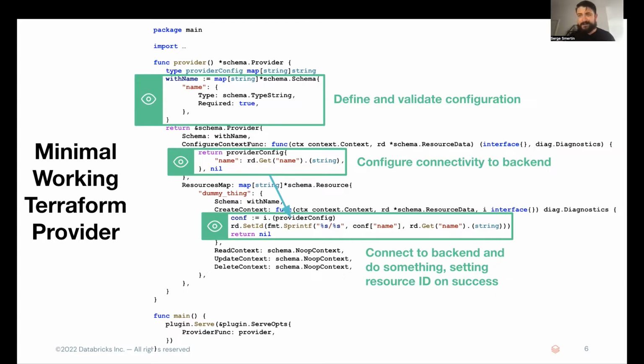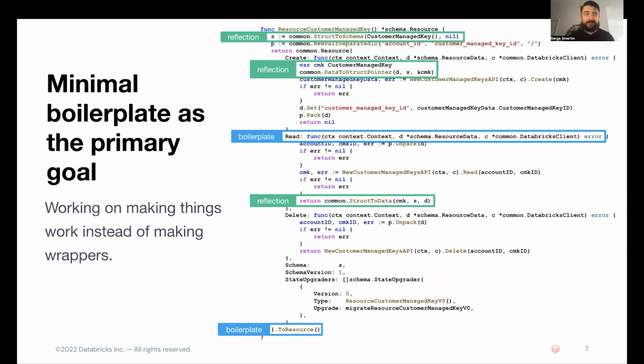Within the Databricks Terraform provider, we set a goal of minimal boilerplate for everything. We need to work on making things work instead of writing auxiliary code. So here is the code from one of our resources. It's called customer managed key. Essentially, we register a customer managed key for storage in the AWS cloud.